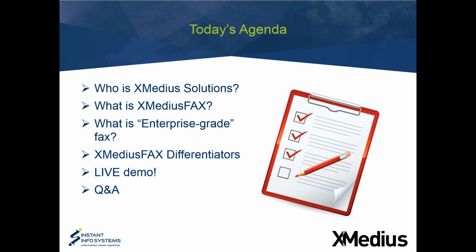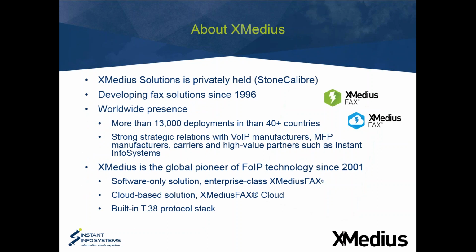So to start off with, we're going to talk a little about who we are, XMedius Solutions, what XMedius Fax is. As the title of this webinar suggests, we want to dive into the topic of what is an enterprise-grade fax server. I think it's important that we take a look at that and how we fit into the market. Likewise, we'll be taking a look at how XMedius Fax is a little different from others on the market, and we'll use that as a jumping off point to jump into a live administrative demo that Richard Bott, our Director of Solutions Engineering, will be driving for you today. And as Julie mentioned at the top of the call, we'll be running through some QA towards the end.